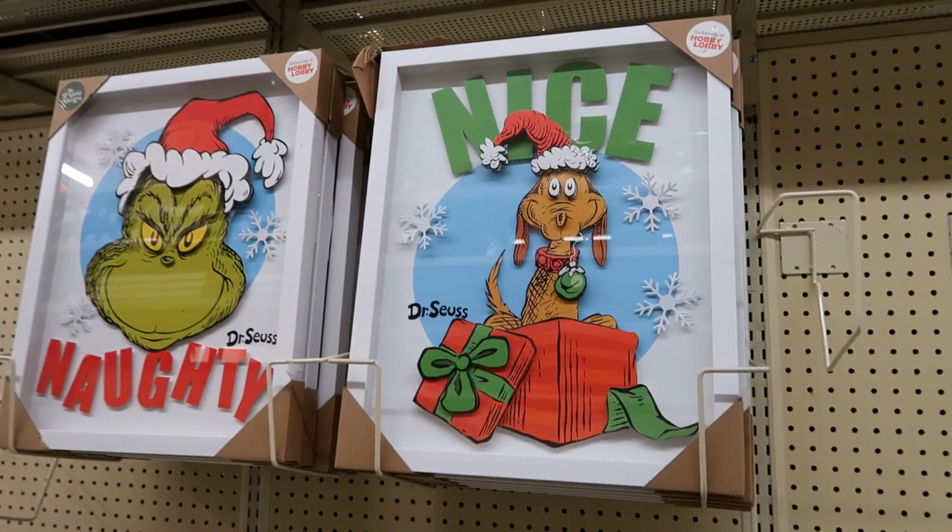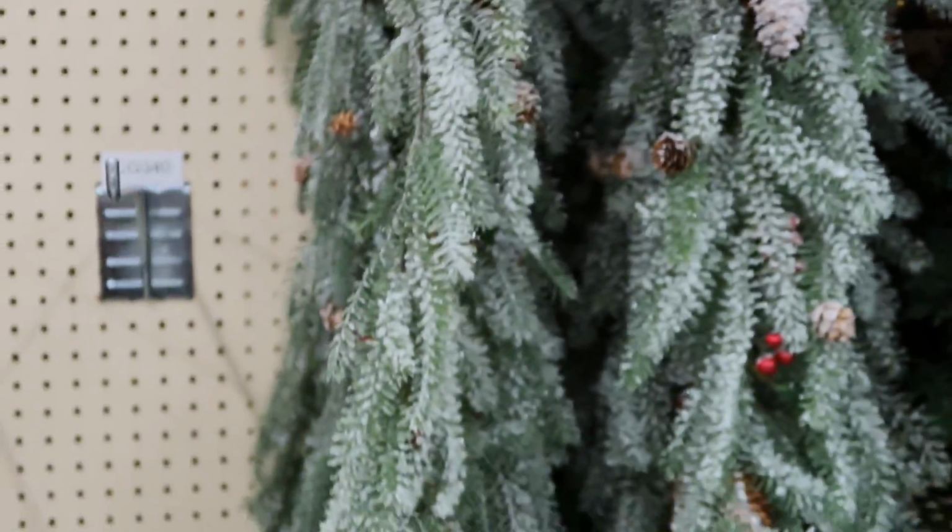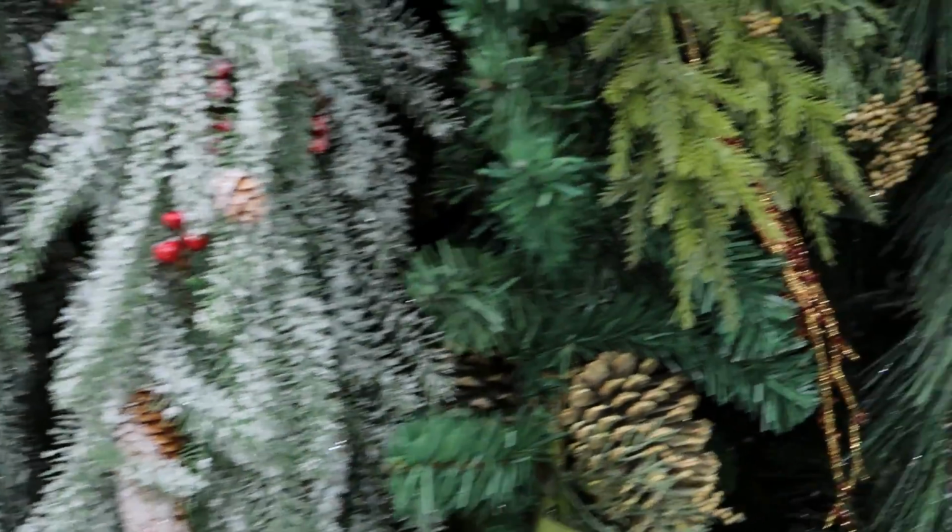And also I wanted to show you the different varieties of the garland, and that's why I'm showing it to you close up so you can get a good detail look at the different varieties that they have.